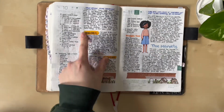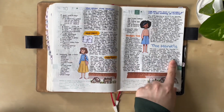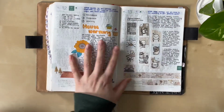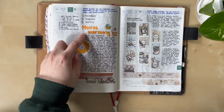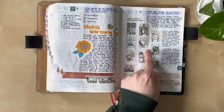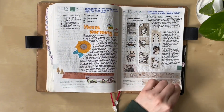So you can see we got a new car this day, and we went to Sarku, Japan. On this day, we went to see the Marvels, and we also went to a restaurant called Shanghai Time. And then November 12th was our housewarming party, so I did a lot of journaling about that. And then on the 13th, my TCMC subscription arrived, so I just put the washi tapes here.